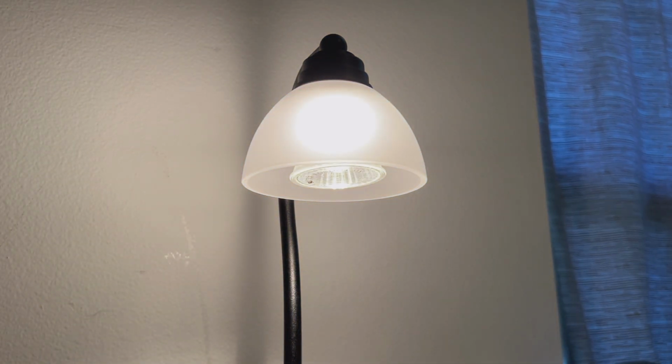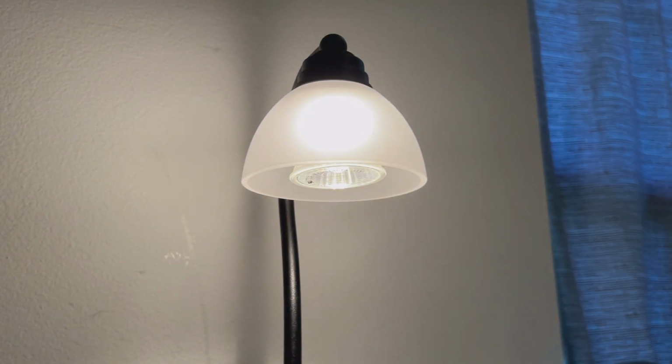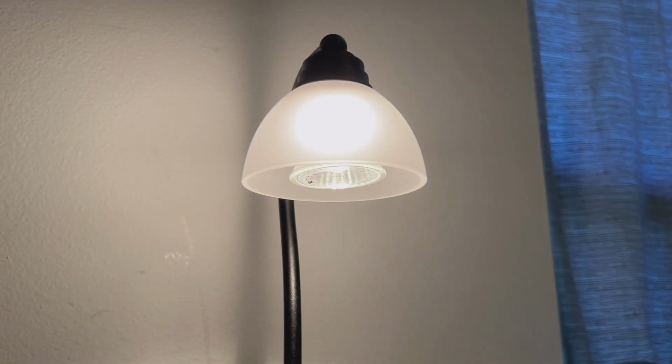And there's what it looks like. Right off the bat, you can probably see how it's emitting some light out the back of the bulb, which looks really, really nice in this lamp because of the shade. If it were this 25 watt version that normally resides in this lamp, it would just look terrible because there would be no light shining on the shade. But ah well, I don't think they make 25 watt MR16s like this, so we're just gonna have to deal with it.